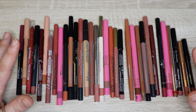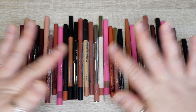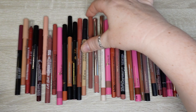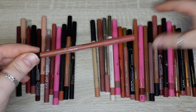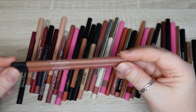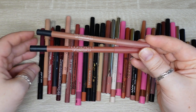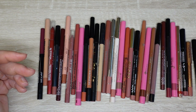So this is all of my lip liners. I have a couple repeat brands because I liked the formula so much. So I'll do my best to grab them out and show them to you together. I definitely know that I have two from Huda Beauty, and these are the Lip Contour 2.0, in the shades Pinky Brown and Rusty Pink. They're very pigmented. They last a good amount of time. It's a pretty waxy formula, but it doesn't tug or anything like that. So I like the Huda Beauty liners.